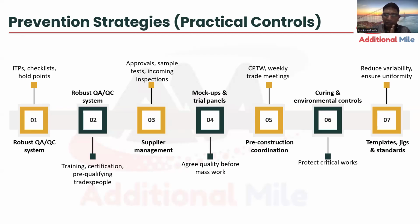And the third one is reduce variation, variability, ensure uniformity. Uniformity is more important. Now, how will you bring uniformity in your work? By using templates, by using standards.